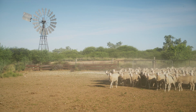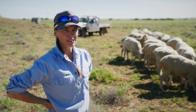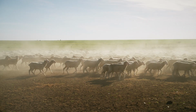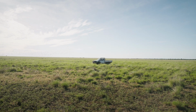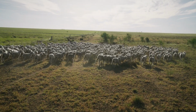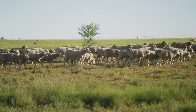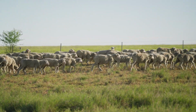I really enjoyed learning more about selecting for those sort of traits to get a more all-round sheep without losing the wool that I love. So all of a sudden you're punching out nice length and a nice style of wool, but you're getting fertility and you're getting structure and you're getting that sheep that can do both. And we call them our package ewes.